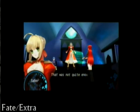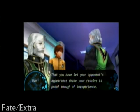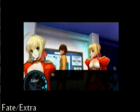So basically it's an interesting thing where it revolves around this grand tournament, and it's basically survival of the fittest, because every week you fight these tournament battles and basically the loser dies, so it's survival of the fittest.